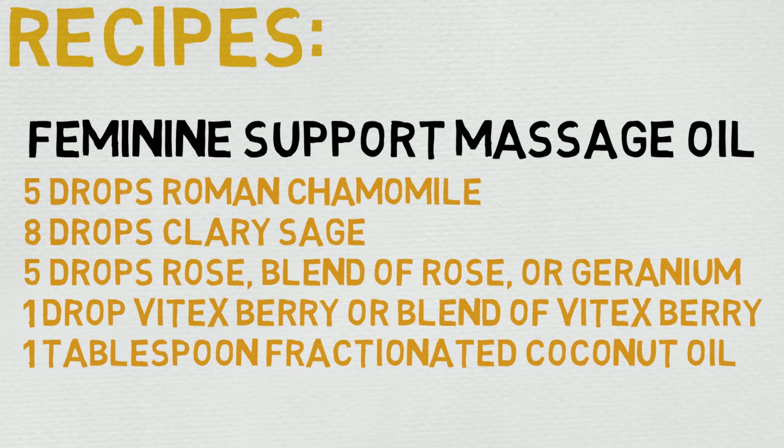Overall, it's a very simple recipe that could potentially help a lot of people and really showcase the importance of essential oils, so I really do like it. And in all honesty, it's not terribly expensive to create something like that.